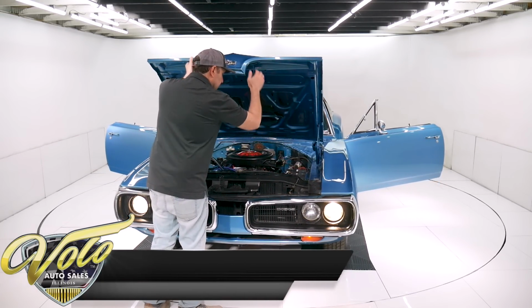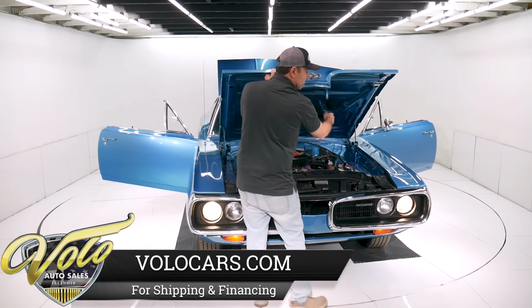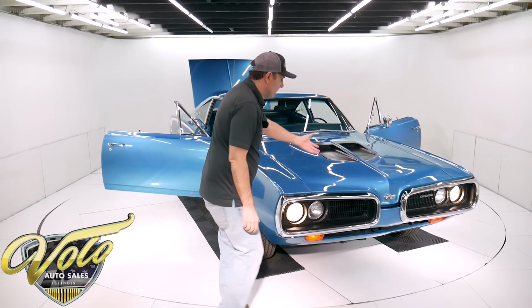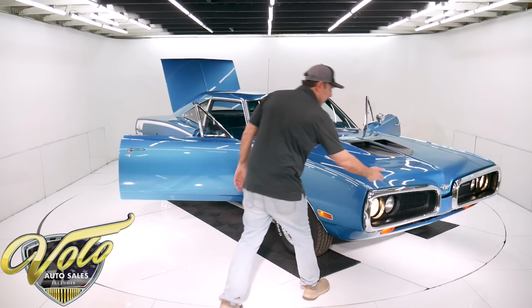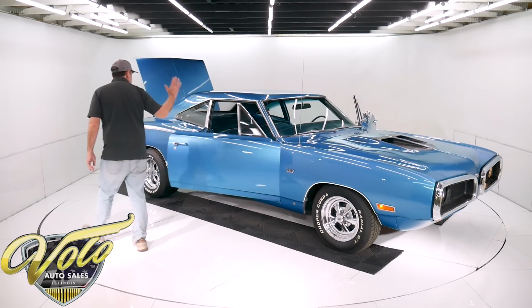Does have the fender tag, and the numbers on the core support match the car. There's pictures of all that on our site. Notice how nice the hood shuts. I just barely dropped it and it latched, and it fits nice. I mean, that's a nice fitting hood. Doors shut nice.